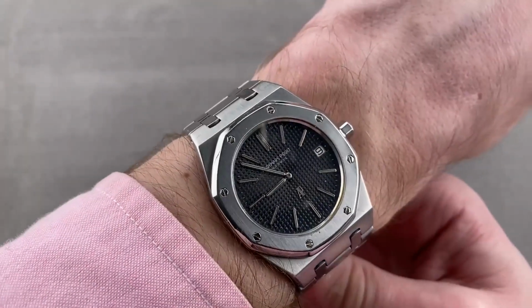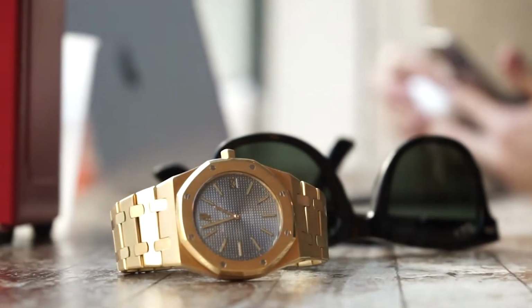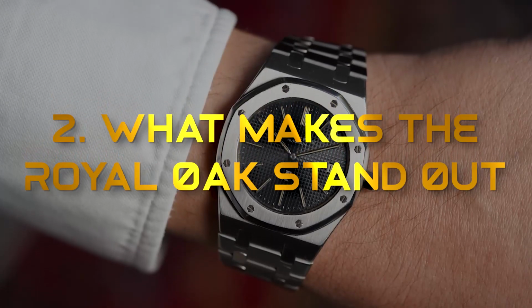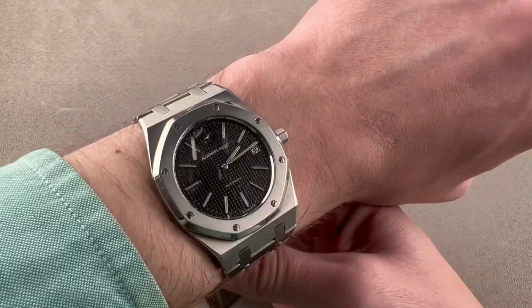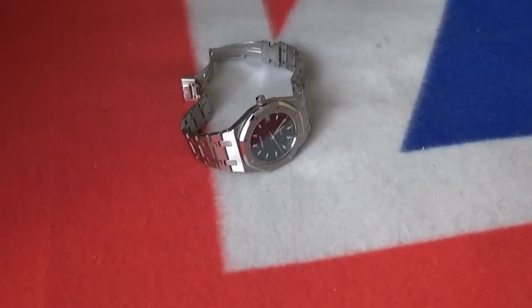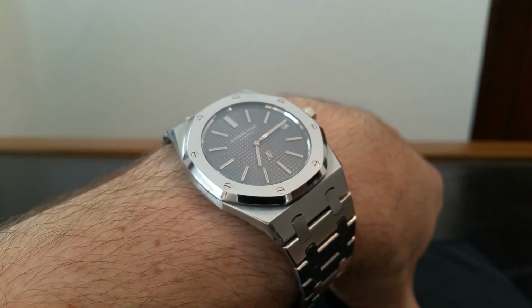In time, the daring move paid off. AP's mantra became that craftsmanship, complexity, and design could trump gold, literally. What makes the Royal Oak stand out? Okay, enough backstory. Why exactly is the Royal Oak so special on the wrist and under the hood? In a word, detail. Every aspect of this watch set new standards and gave AP fans forever bragging rights. Here are the key features that make it stand out aesthetically and technically.